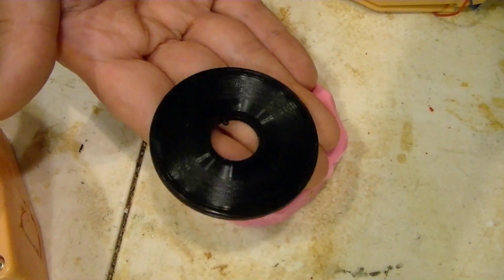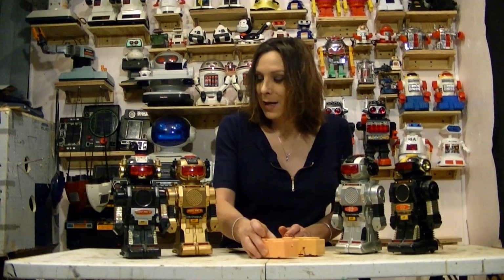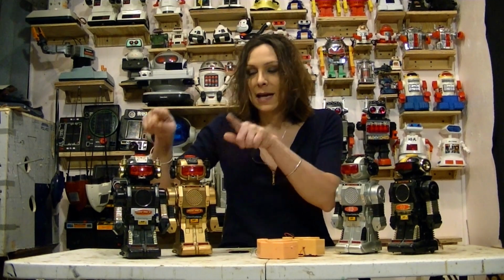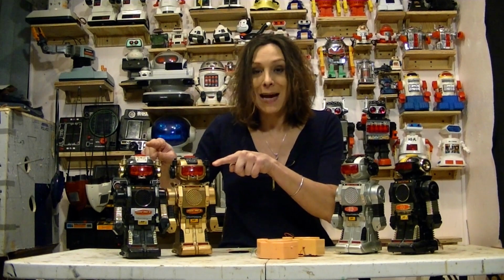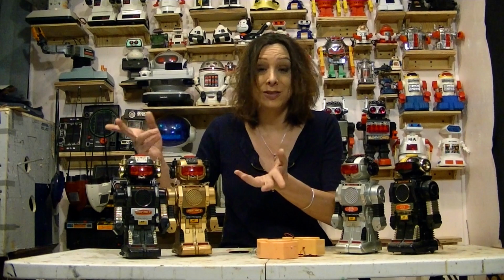So I'm going to cast some records, put them in this one. This one already has one. And then I'm going to put them into here and make them work and fix these, redo the sticker, and turn these Magic Mike IIs into Tommy Atomics. Because Magic Mike IIs are just dumb.